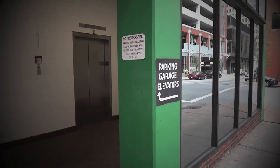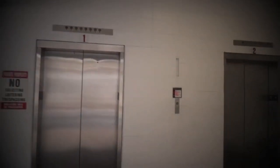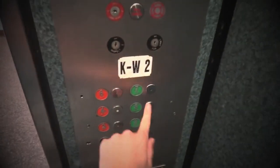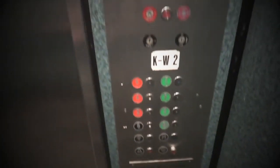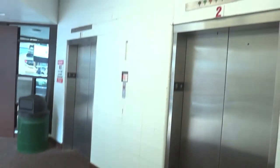I have some footage of these elevators before their modernization. Take a look at how lovely they used to be. Kiener West Garage. Oh boy, mystery stains on the floor. This is going to be a fun adventure, I can tell already. I don't even know if that worked. Oh, ugh, it stinks like urine in here. And here's what they look like today.